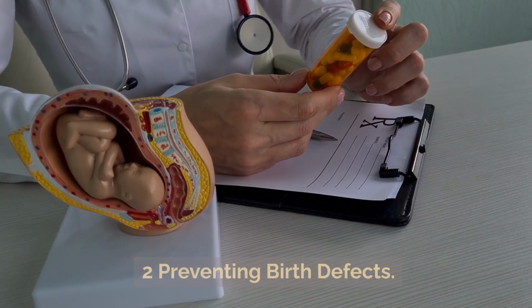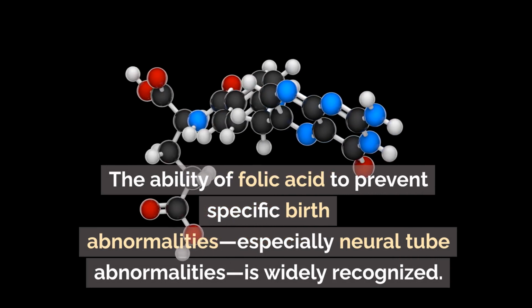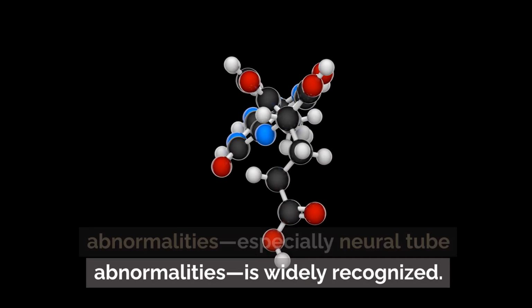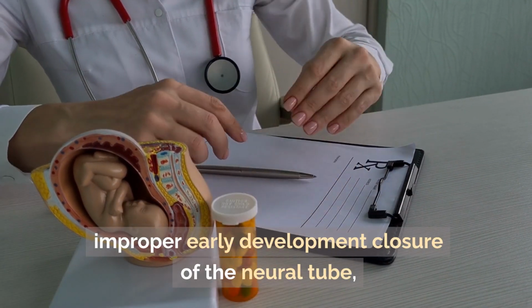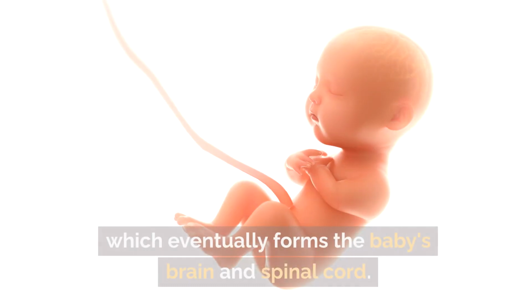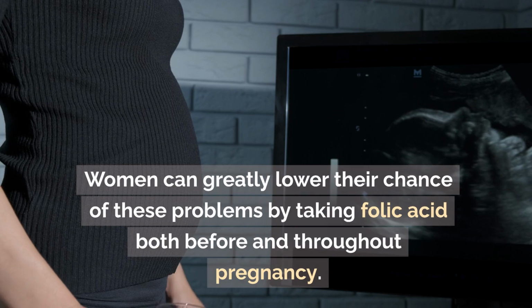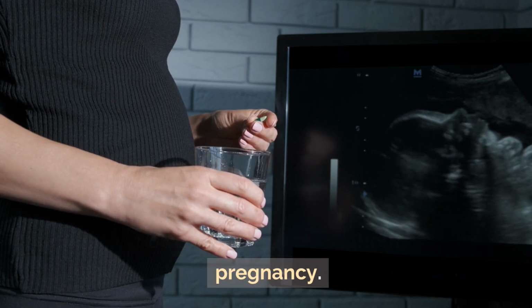2. Preventing birth defects. The ability of folic acid to prevent specific birth abnormalities, especially neural tube abnormalities, is widely recognized. These abnormalities arise from improper early development closure of the neural tube, which eventually forms the baby's brain and spinal cord. Women can greatly lower their chance of these problems by taking folic acid both before and throughout pregnancy.